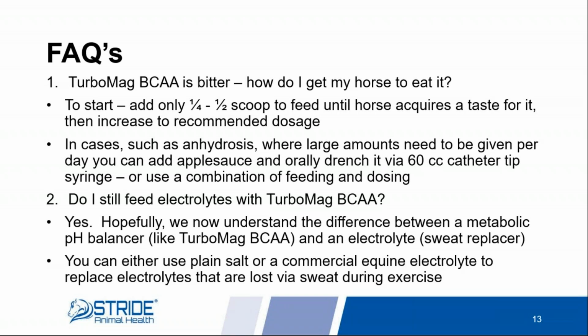However, when we're treating a horse with full-blown anhidrosis, we are dosing or feeding a fair amount of TurboMag. We're talking about 6 scoops a day. And it's not uncommon for some of these horses, they will readily eat 3, 4 scoops in the feed, but they won't quite clean up those whole 6 scoops.